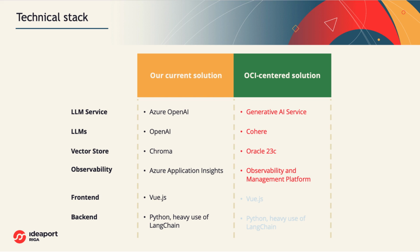Oracle 23c database significantly simplifies such solution by removing the necessity of sending all the SR data to external vector store. So both structured data and vector embeddings are stored in the same database table, making it very easy to find semantically similar records. Okay, the observability, of course, Oracle has its own observability platform. You would want to use it, of course, if you are on OCI. And then the choice of the front end and back end technology wouldn't really change.